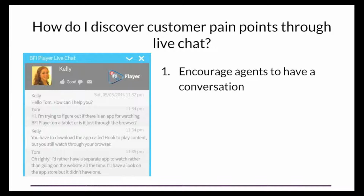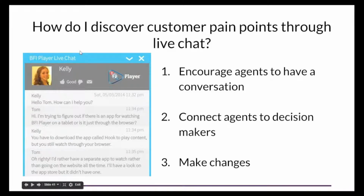Live chat agents are the front line and they can find out all this information about customers. But what is the point in all this information if your company does not act upon it? Decision makers then need to act upon these customer pain points and put them into effect, just like the BFI did. And once you solve common issues and irritations, it makes the buying process easier and improves customer experience.